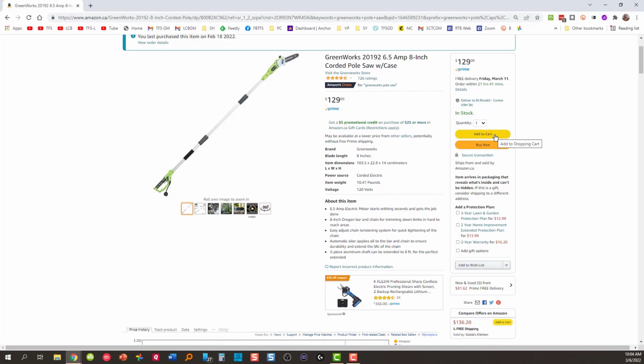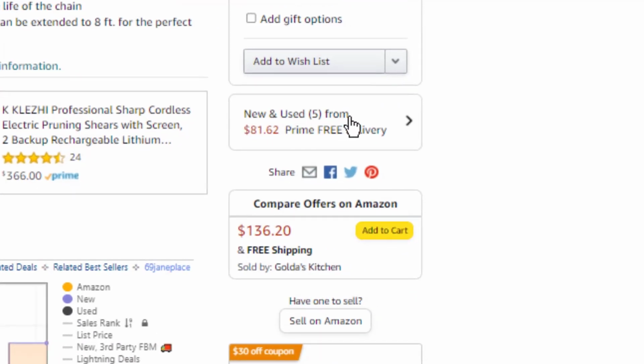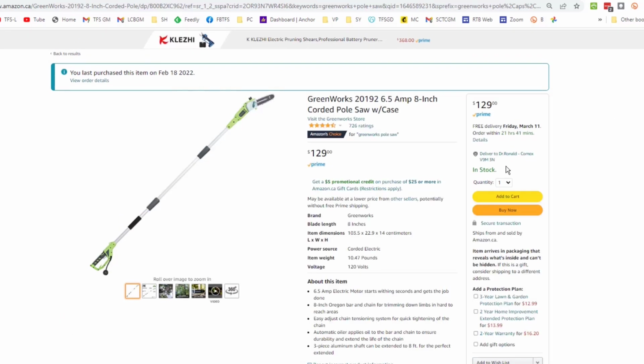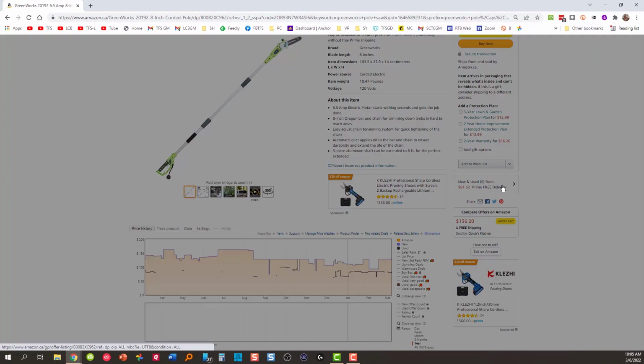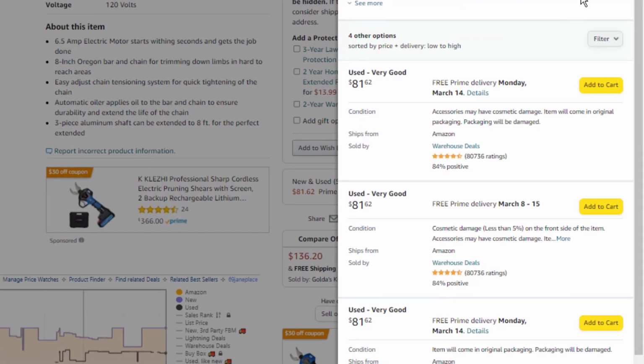Now, if we come back up to the top part here, I want you to pay attention to the right-hand side. You will come down and look here where it says new and used 5 from 81.62. It's always important, whenever you check an Amazon price up here, that you look down on the right-hand side for other purchasers. So let's look and see what we can come up with here. We're going to click this, and we're now going to come up and we see a bunch of pricing on the bottom. Of course, we see the original price at the top, but we see at the bottom there's 3 models from 81.62. Now, if you notice, these are all Amazon warehouse deals.